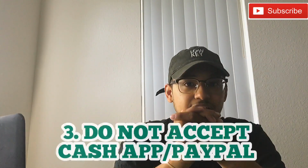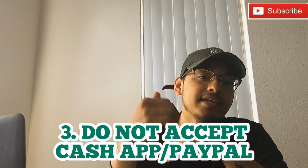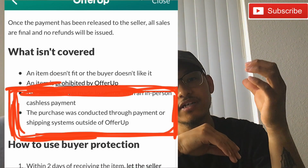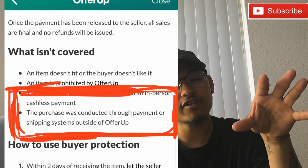Number 3 is a big one, and this happens to people almost every day: they only accept Cash App or PayPal. Now, like I said in number 2, none of the buyer protection will be given to you if you make a transaction through Cash App or PayPal Friends and Family. None of that is Offerup's problem, really, if you don't do it through their platform. The easiest way for scammers to get money out of you is if they tell you to use Cash App or PayPal Friends and Family.